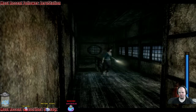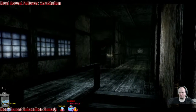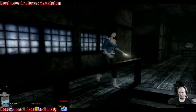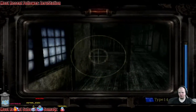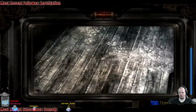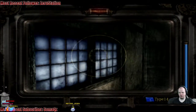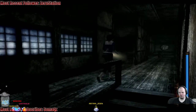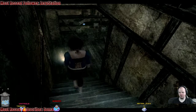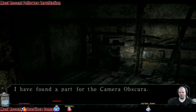My camera is freaking the fuck out about something. Over there. It's probably in the other room though. Or down below. Oh, something glowing here. Is that a spirit stone? You found a part for the cog.